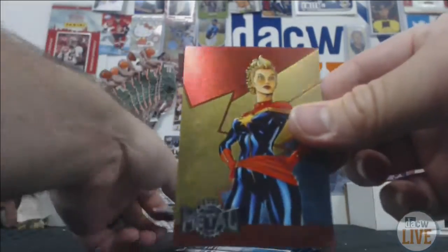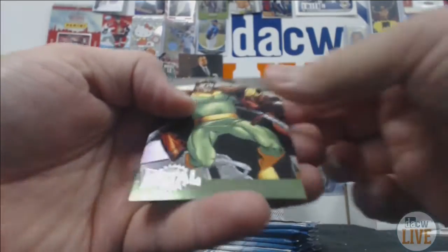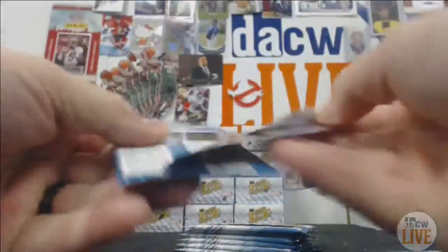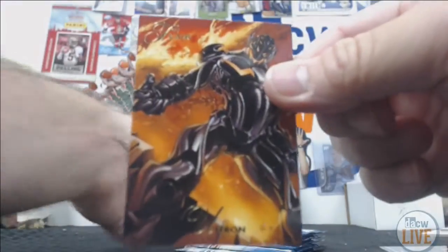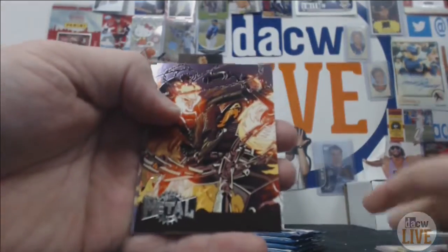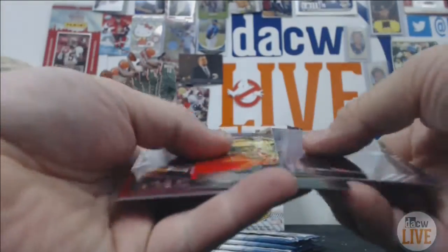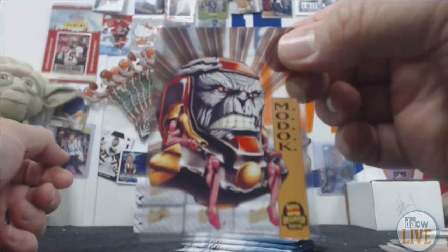Hood and a Captain Marvel medal. Black Panther and a Doc Ock. Namor and an Ultron. That's a fun looking card. Flair style. Ghost Rider and Sabretooth. A Thanos and a MODOK cell animation.